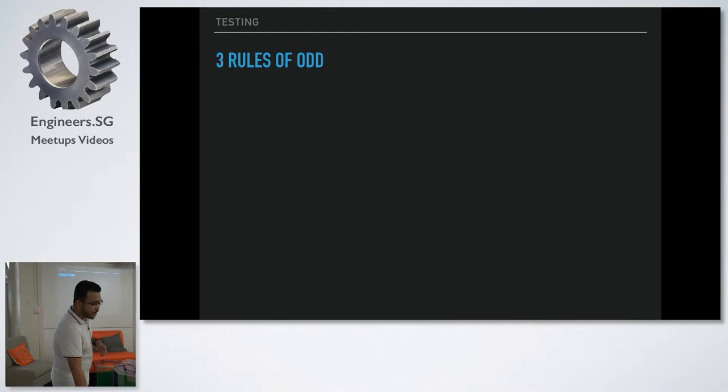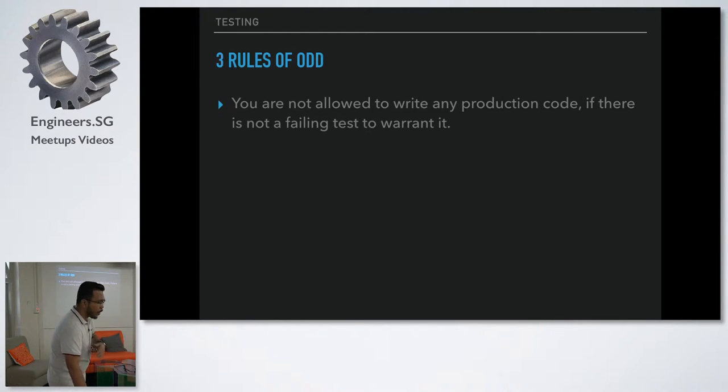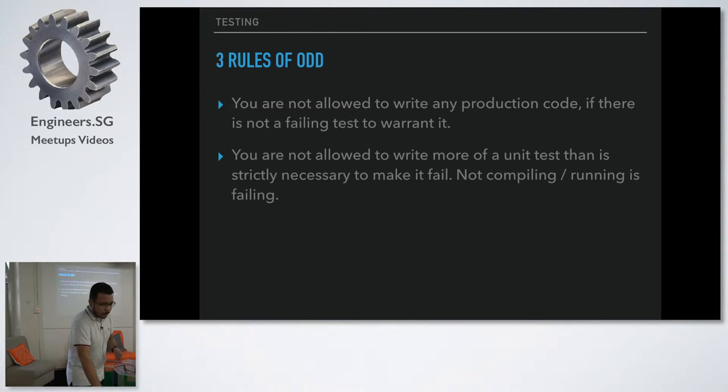So the three rules of TDD. You are not allowed to write any production code if there is not a failing test to warrant it. Basically it means always have a test first before you write code. Technically speaking, in TDD this is pretty much the only hard rule, but I've added two more because I think it's a good idea. The second one is you are not allowed to write more of a unit test than is strictly necessary to make it fail. That means write the simplest test you can to make it fail.